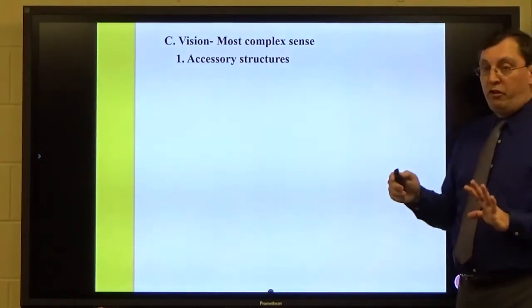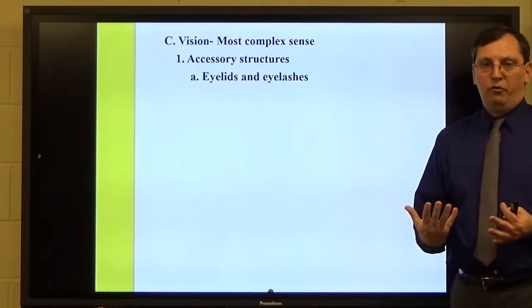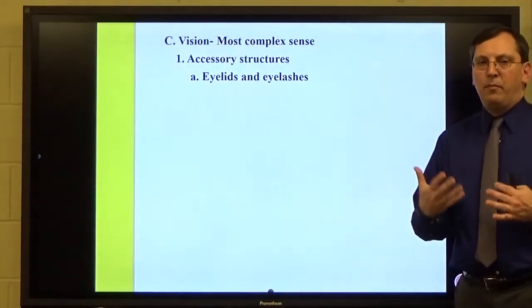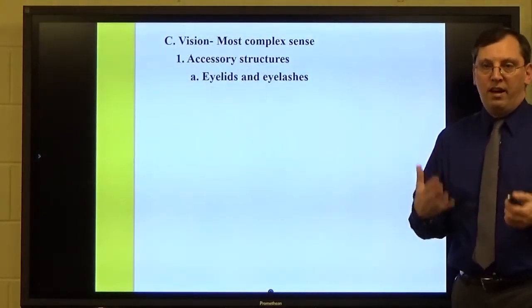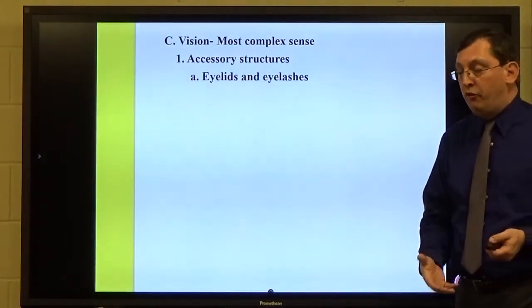It has a lot of structures that go along with it, such as eyelids and eyelashes. They both have protective functions. Their job is to protect things coming into the eye from damaging the eye and the sensitive nature of it, so that you can actually continue to do these sensations.